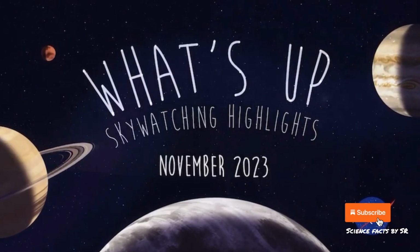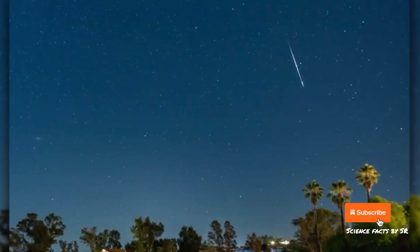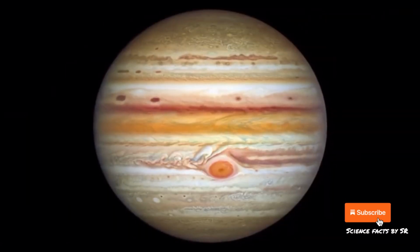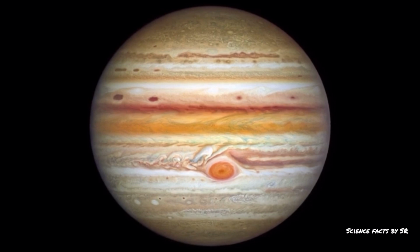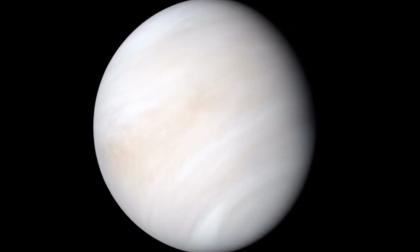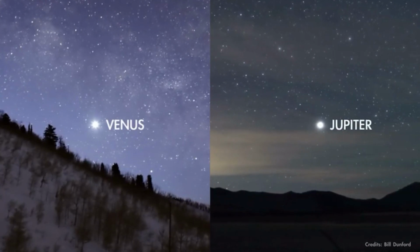What's up for November? Venus and Jupiter on opposite sides of the sky, the Leonid meteors return, and the celestial sea surrounding Saturn. This November, Jupiter is up in the sky all night and sets just before sunrise, while Venus rises in the early morning hours. This means you can see them on opposite sides of the sky if you happen to be up before dawn.